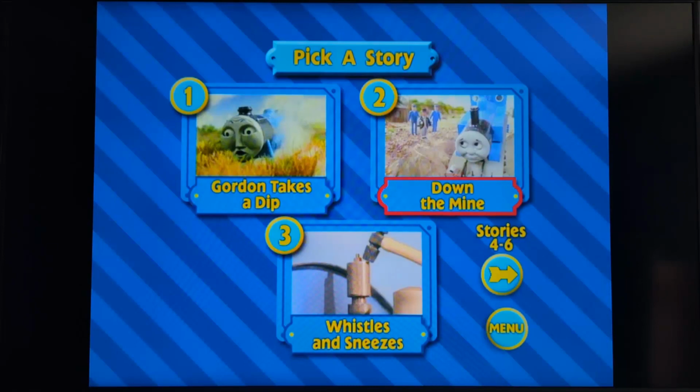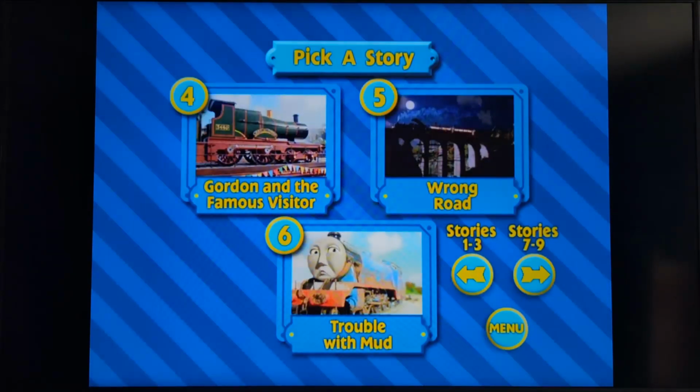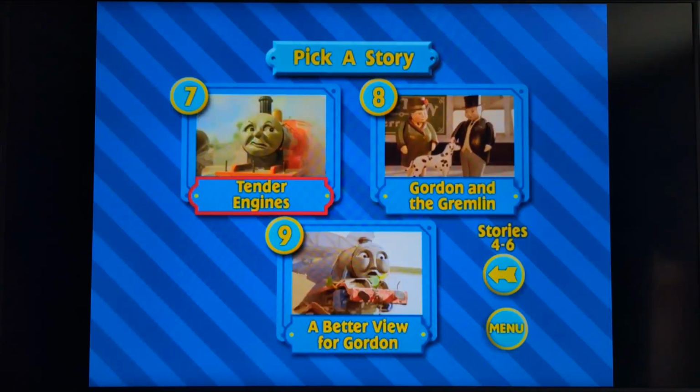Yeah, pretty standard here. We got Gordon Takes a Dip, Down the Mine, Whistles and Sneezes. Got another page with another three stories on it. You got nine stories in total on here. That's a pretty good amount.